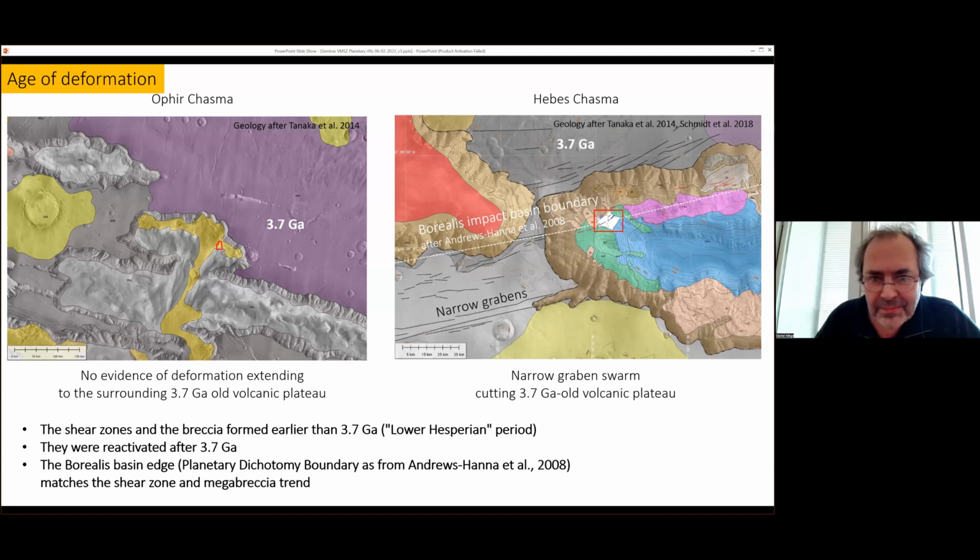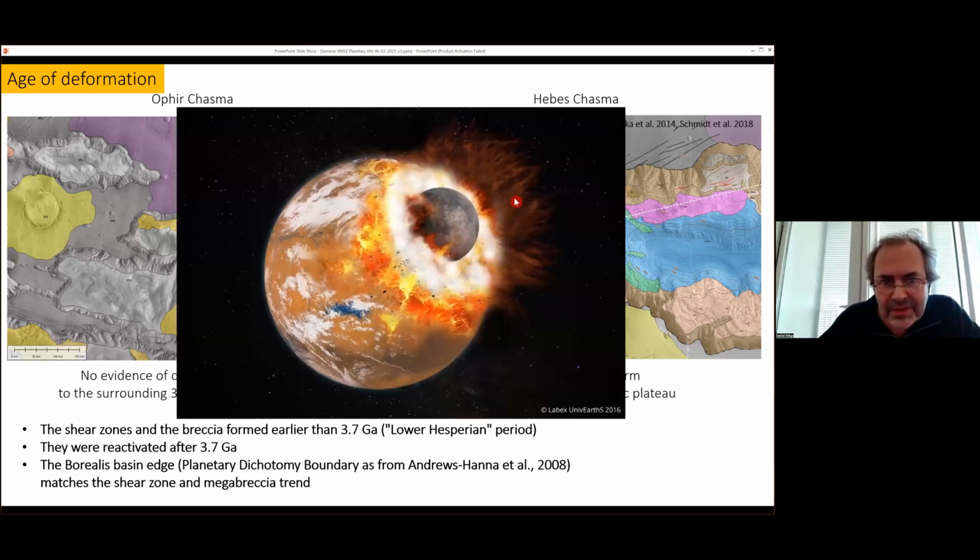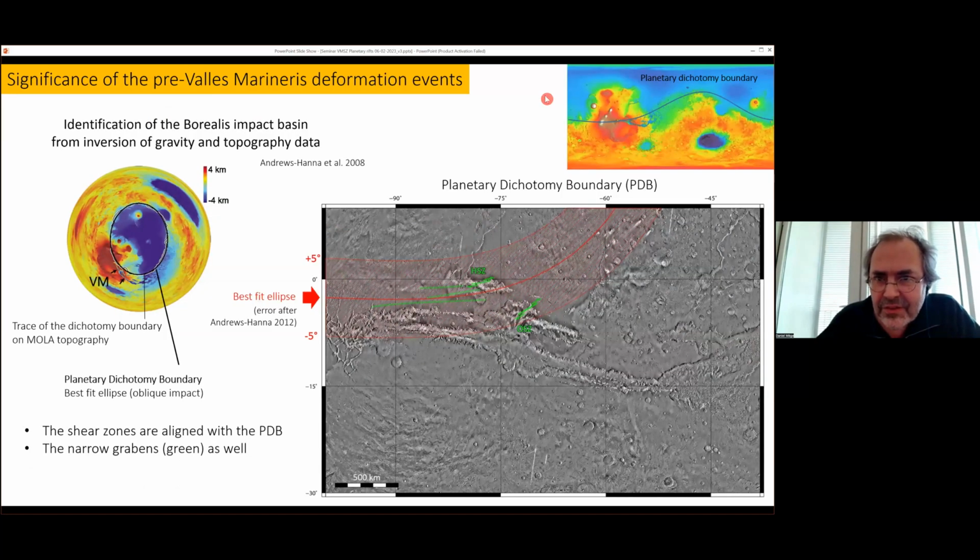So what is this thing? It is something which happened probably at 4.5 billion years, a big impact. And it is in general thought that this impact is the reason for the planetary dichotomy boundary, which we have here in this topographic map. So this is the dichotomy boundary here, and we have the southern highlands, very old and cratered, and the northern lowlands, which are several kilometers below the highlands and more recent.